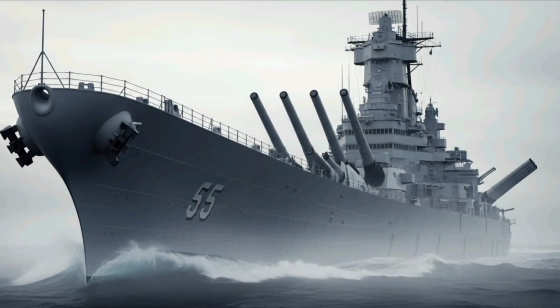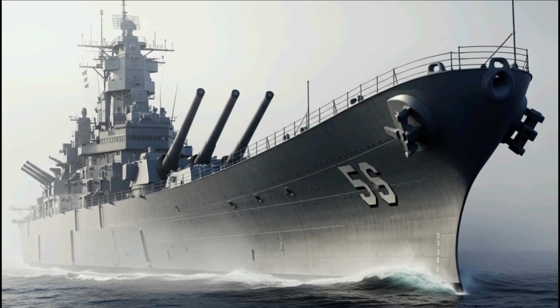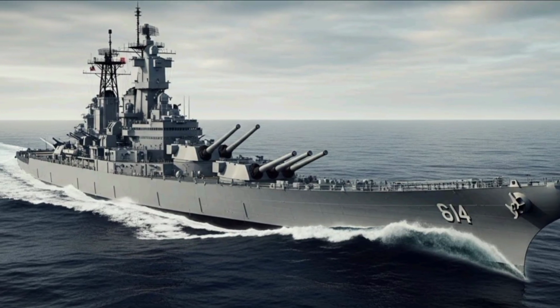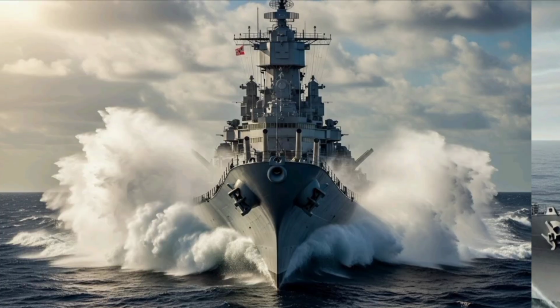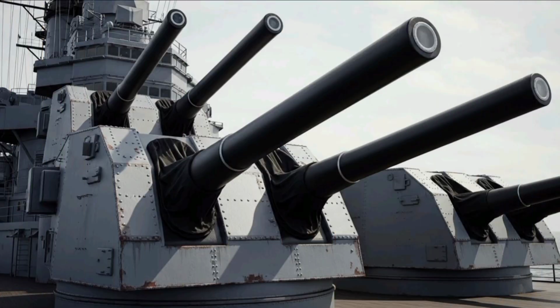USS Iowa was more than steel and guns. She was deterrence made tangible, a declaration of strength, a reminder that there was a time when naval warfare was decided by giants, and the sea trembled when they spoke. Among those giants, USS Iowa stood tallest.